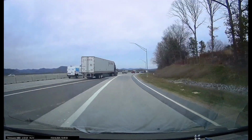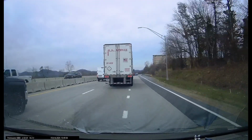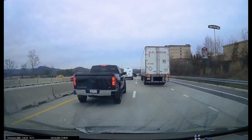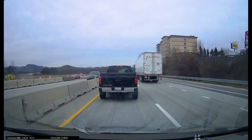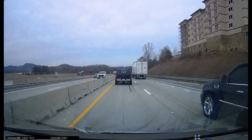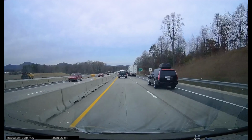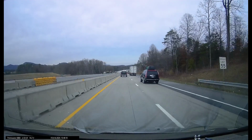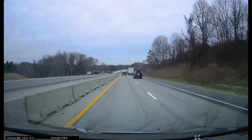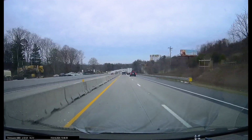Now, the big news is that the announcement has gone out that the Parkway Bridge will have the final two segments put up, probably while or just before I put this video up. So that'll be done on Monday, and then we're going to have the final molds put on and the rebar and tie-in and everything done.